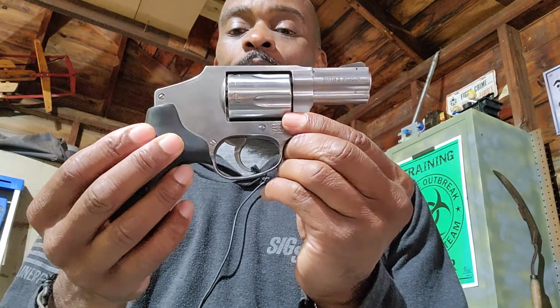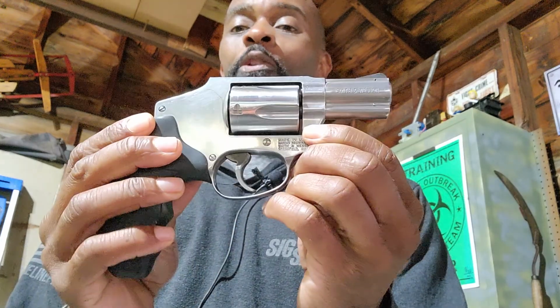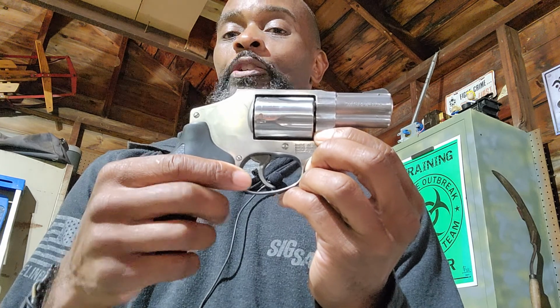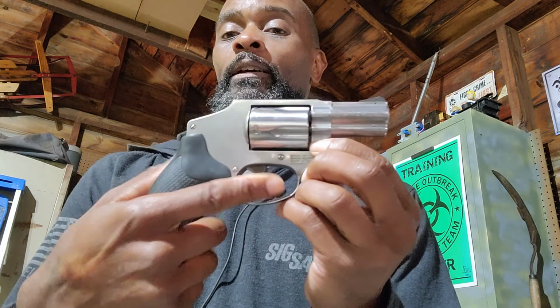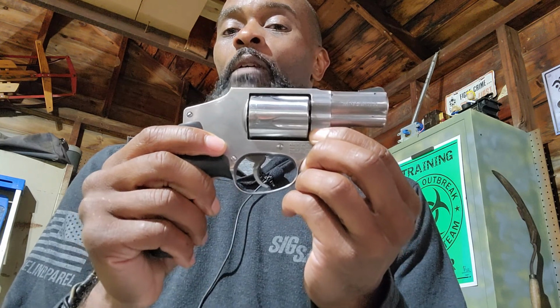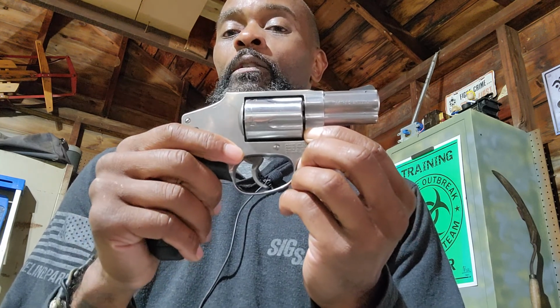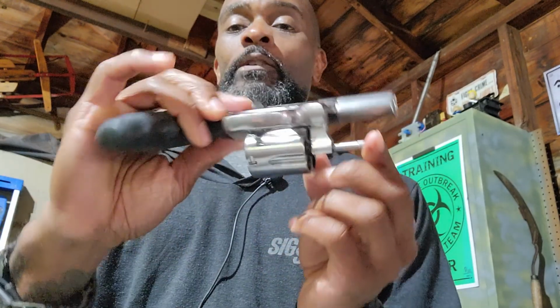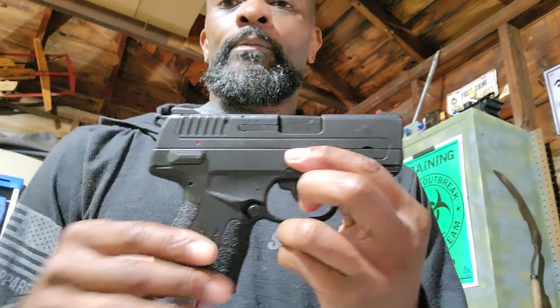This revolver, if you observe, has no hammer. It's hammerless. It functions only in double action. There is no hammer to cock back, so only by pulling the trigger does it actually fire the cartridge that's inside the chamber. Everything else is almost identical in its overall makeup and design, minus the hammer.